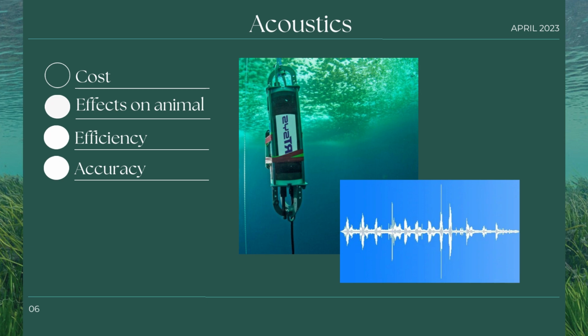Buying and maintaining acoustic equipment can be costly as waterproof versions must be purchased and can be more prone to damage if frequently exposed to harsh conditions. Also, there is an expense in the time and expertise needed to analyze data being collected.